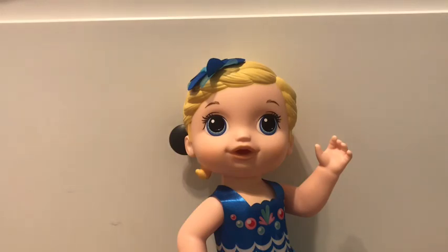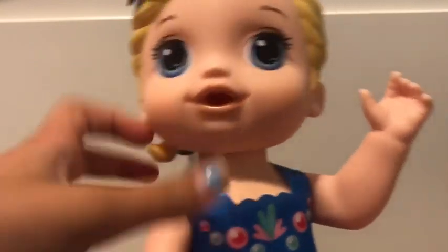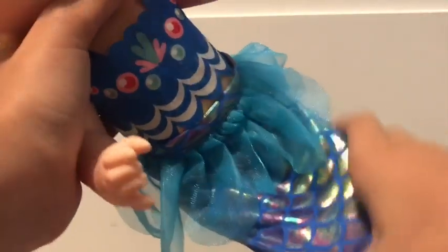Diaper, and this is... All right guys, so she is finally out, and look how adorable she is. Oh, I love her so much, she's so cute. And she has this super cute top and this super cute mermaid tail.